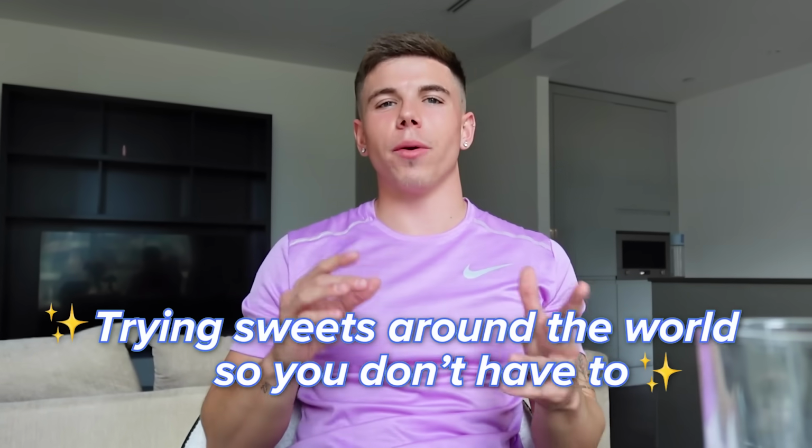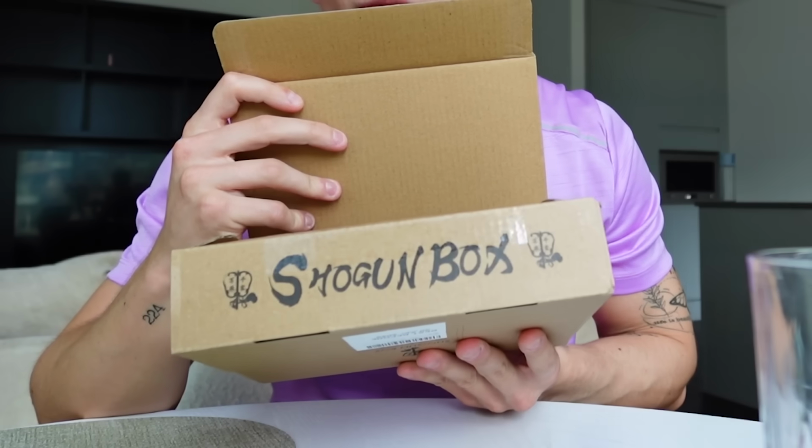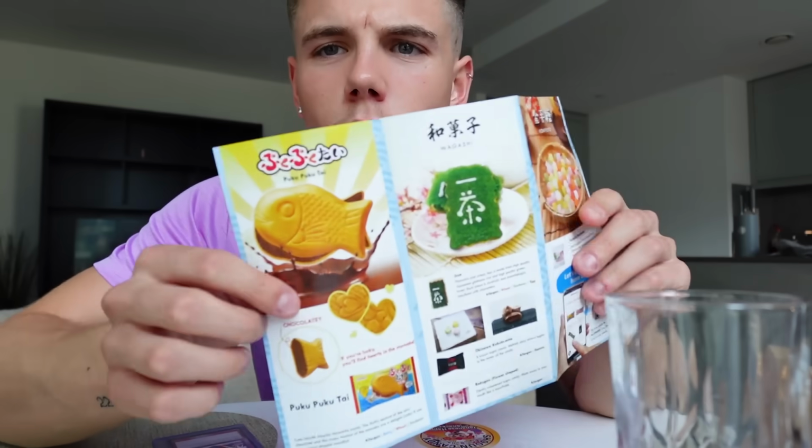Lolly has basically got a box of sweets. She's not gonna feed them to me, but I thought I'd start a little series called Trying Sweets Around the World So You Don't Have To. First off, I've got a box off of Amazon called the Shogun box, and it's got apparently the top 20 or 30 sweets of Japan. I like sweets, so I thought I'd try it.